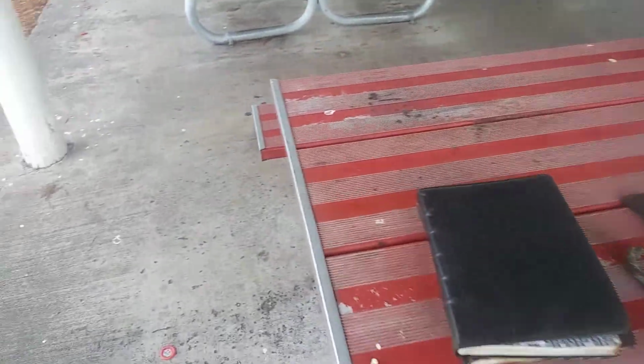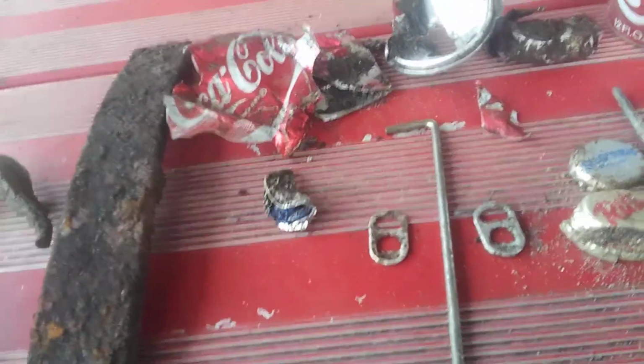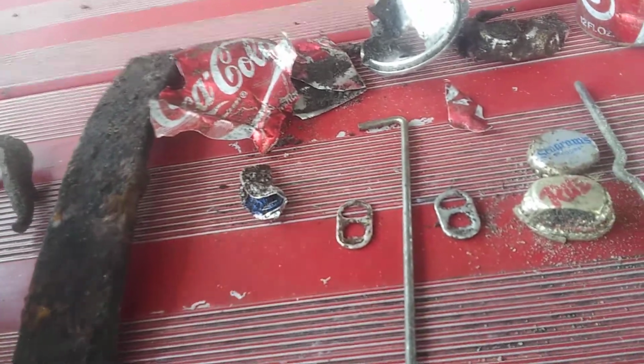Oh, well, about wraps that up, guys. Been here a couple hours. Well, about 2-3 hours, I reckon. Mostly metal detecting out here. Did do a little bit of magnet fishing. Didn't find much out there, just a bunch of rust.